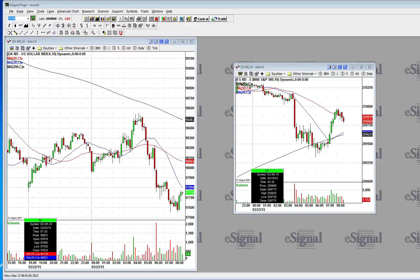Last week was a big trading week for the market. Even though we had some volatility, markets were very strong, and we'll see where they go today. But all in all, there are some trading opportunities out here.